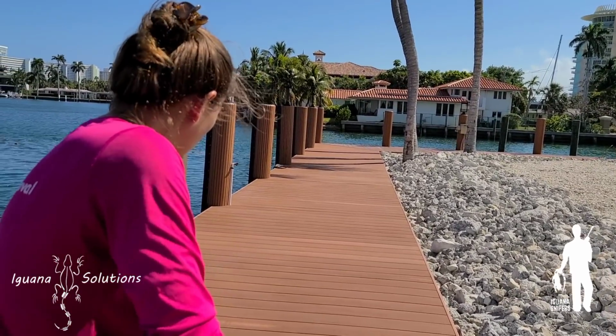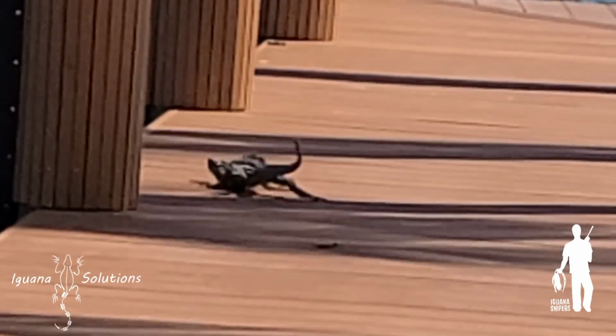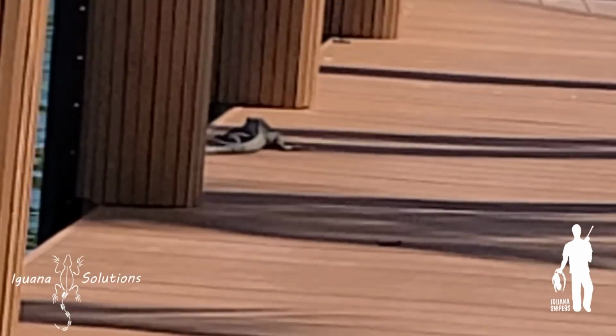Just right up his back. Here we go. I got a good backstop right here. We had it. There you go.